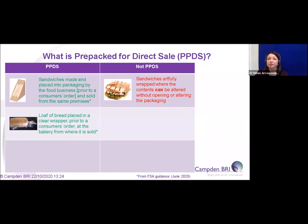Loaf of bread placed behind a counter, maybe, or maybe even on display in a shop, but it's been placed in a clear wrapper prior to the consumer asking for it, and it's at the bakery from where it's sold. So it was packed at the bakery from where it's sold. So a loaf of bread like that on a shelf in a baker's would be considered to be pre-packed for direct sale. If the loaf is there and you go in and ask for it to be sliced and it's put in a bag, that's not pre-packed for direct sale. That would be sold loose.